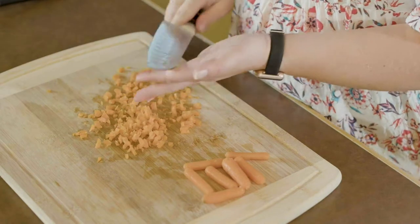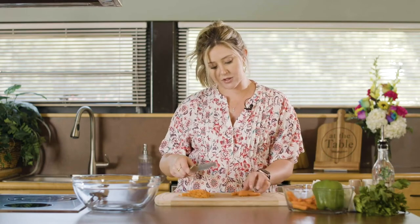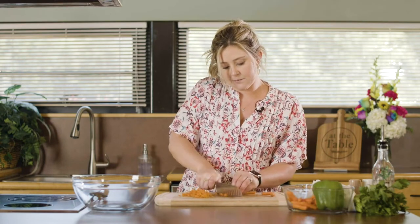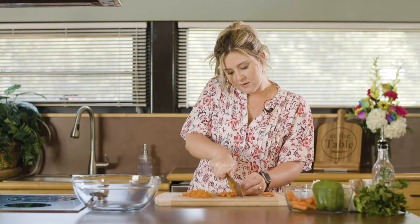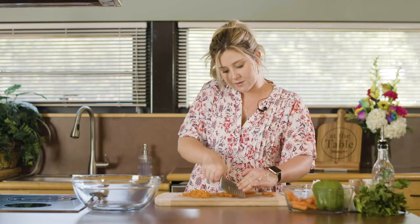We need about half a cup, so keep that in mind as I mince. I kind of eyeball it. You can actually measure it as well, just to make sure that you have enough in there. Remember to watch those fingers as we're chopping.